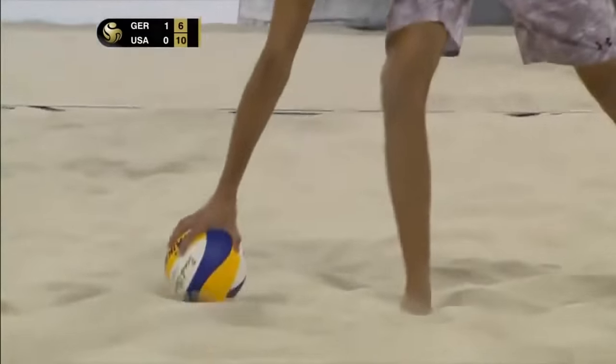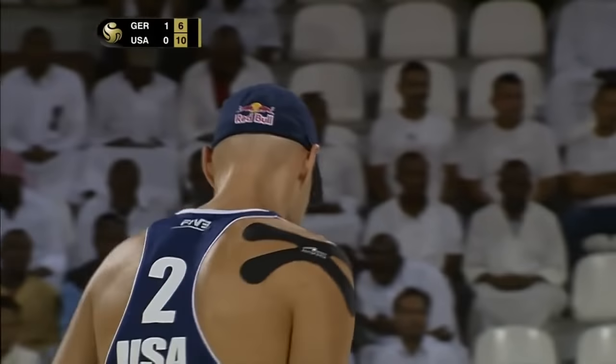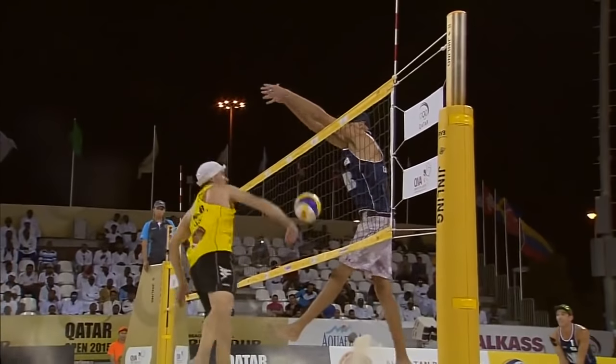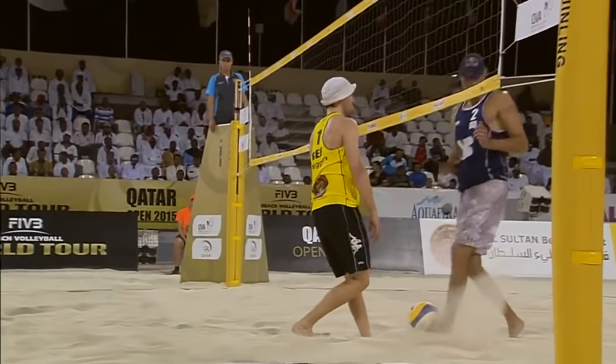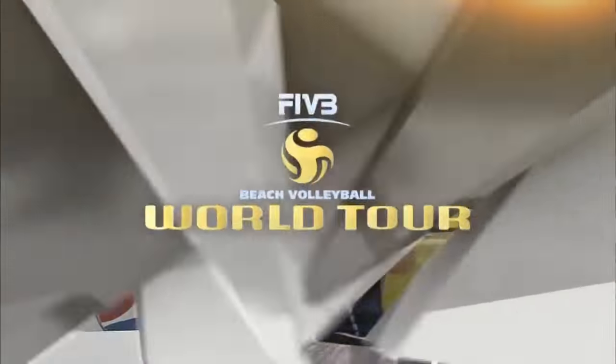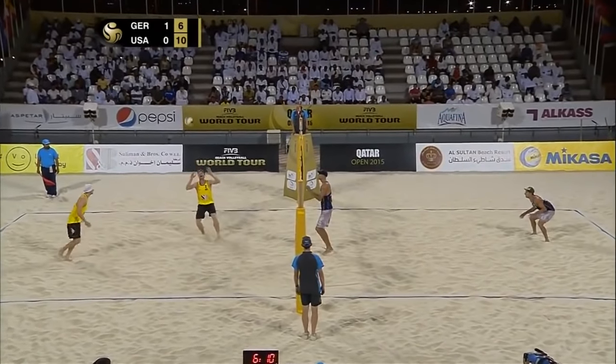Dalhausser at the net again. That's what he was doing earlier today. That's what he's done throughout his whole career. Putting up the big defensive wall. Dalhausser's dominance is back, and back in good time in this final for the Americans.